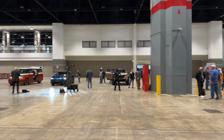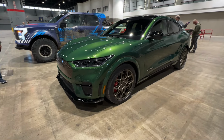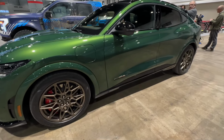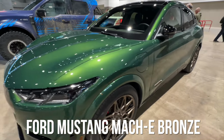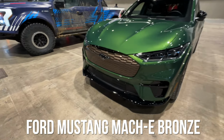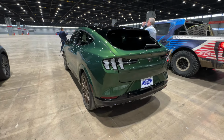Now, I see a lot of things I haven't had a chance to look at, so let's go take a quick peek. I pick and choose what I look at the auto show, and I definitely picked this. This is the Ford Mustang Mach-E 4X. That means it is the all-electric Mach-E, all-wheel drive, extended range battery. But why I like this? The bronze package. Look at that gorgeous trim, and can we just talk about this color? And it's a GT. That means it's fast.